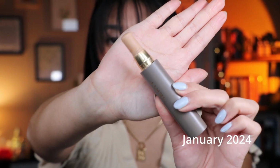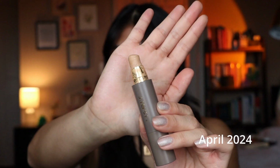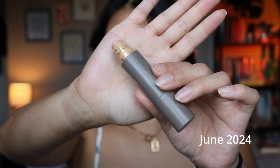I think this is a ton of effort and a ton of work. I have mine in the shade Sand, and this has 6.5 grams of product. So I want to say this took me a full year to finish up, which is good, I think, because it does say the expiration date is 12 months. I've had this for longer than 12 months, but I am so glad I was able to use up this whole thing. I'm very, very proud of myself. I don't know if I've ever finished up a full foundation, so very excited about this. I did use it as foundation and concealer.